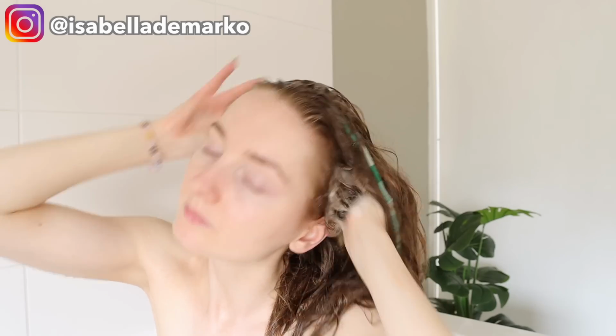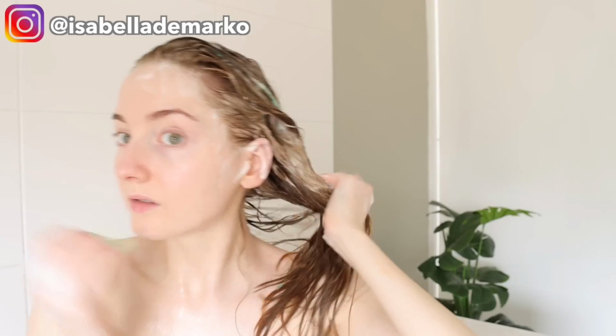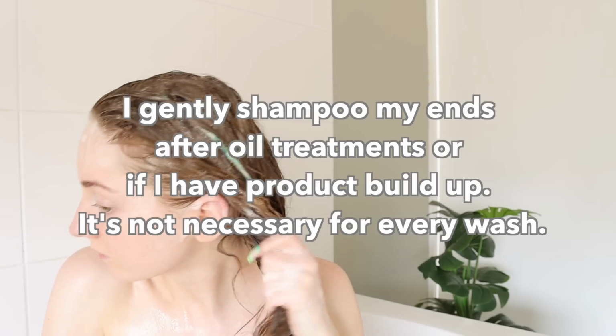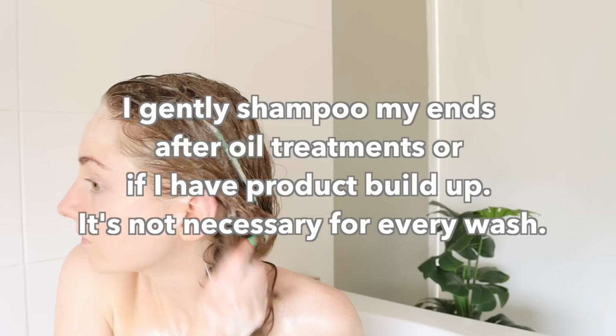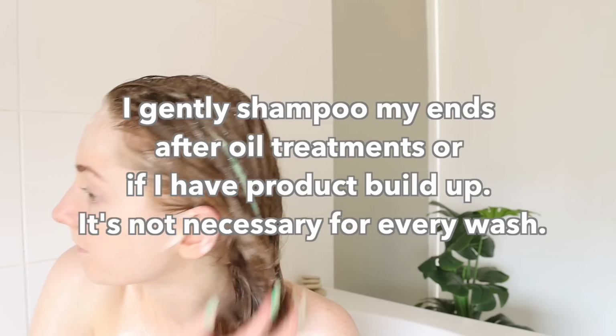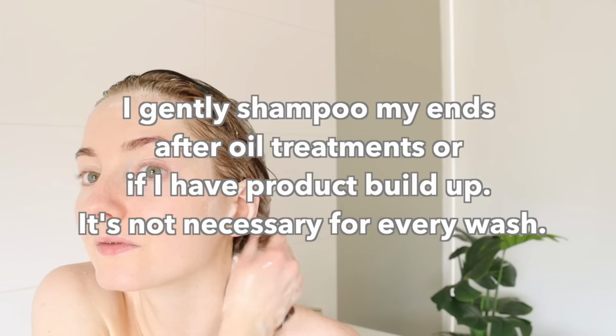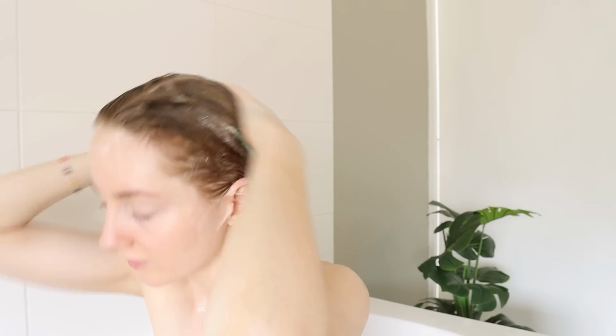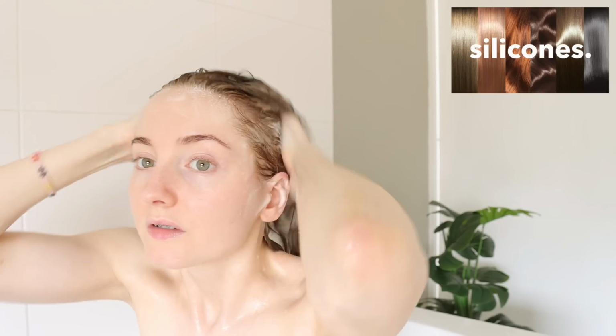But since I often use a lot of leave-in conditioners and serums and other styling products nowadays, it's really important to shampoo the entire length of my hair to get all these products out, because they do build up, which can make my hair really sticky and frizzy and gross, especially if I'm using a lot of silicones. So I know shampoo is made out to be the enemy, but sometimes it does have a purpose and it does help break down silicones. So again, check out my silicone video.